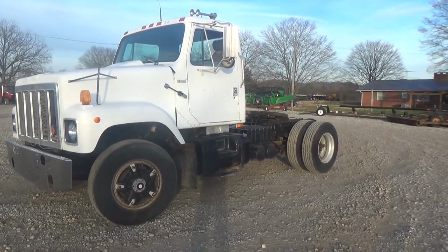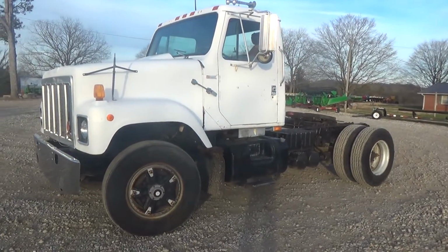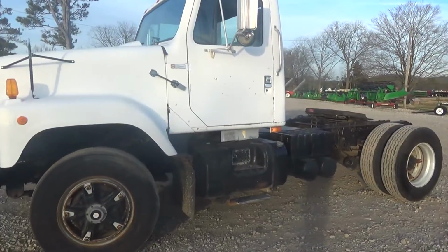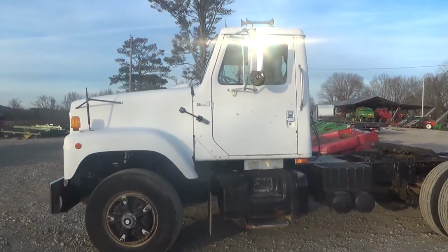What we're selling here today is a 1982 International S2500 little single axle road tractor. Truck has got, I believe that is an M11 Cummins in it, a 10-speed transmission.